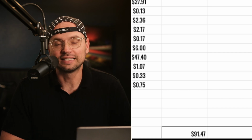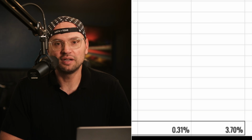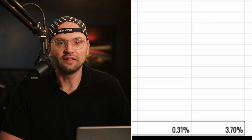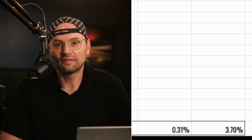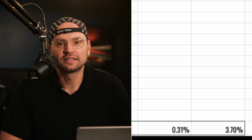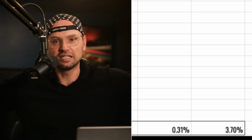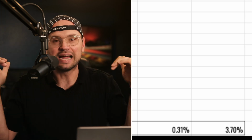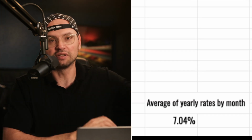I mean, I still like getting $91 for sitting around doing nothing all day. But what that means for us is for this period, we got a return of 0.31%. And if we got that same amount basically throughout the whole year, that would only be a 3.7% return. And that's not great. So that means that April's impact on our overall return from the lifespan of this dividend investing portfolio, it brought it down. Now we're down to 7.04% if we average out my yearly rates by month.